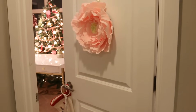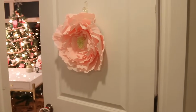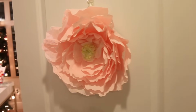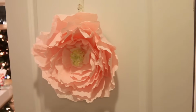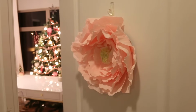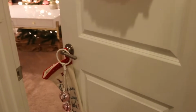Now we're standing out front of my office. I just have to tell you guys, I was so lucky. I had the sweetest friend send me, she made me this paper flower. She has a shop, so I'm gonna link it down below. It's called Paper Moon Creations, and she makes the most beautiful things, you guys, and she is the sweetest. So I'm gonna put that link down below, but she just sent that to my P.O. box, and it was so sweet. I had to show you guys. She also made me a banner and some other little things, but that's what I've decorated with so far.